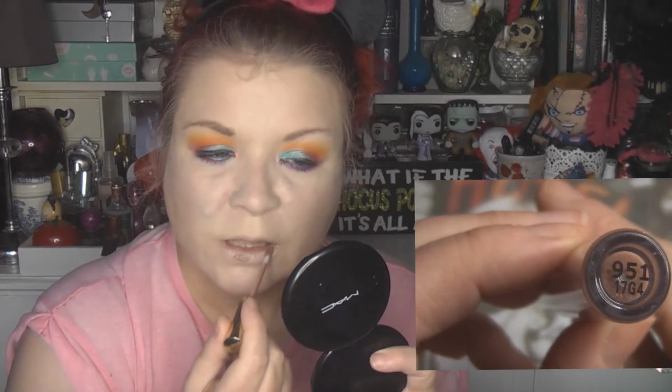The next thing I did was add the Colourpop liquid lipstick in 951. I love this shade, it is so beautiful. I'm obsessed with it. I was going to do a coral lip with this, but I decided to just go for something neutral to make it really wearable.